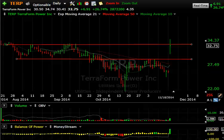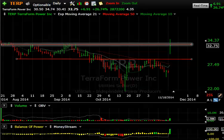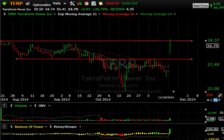And there's TERP, which is a recent spin-off and IPO from SUNE, breaking with a breakaway gap above the moving averages and price resistance, and even taking out the lateral resistance to getting up to just above the post-IPO high, before backing off to 32.75. But it was a big day, up 6.91 or 26.75%, on 2.9 million shares. This one could very well have some nice follow-through.